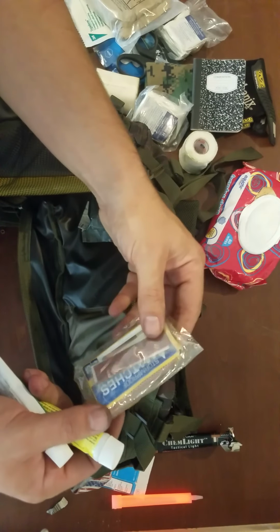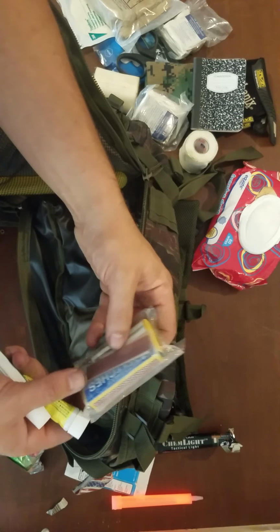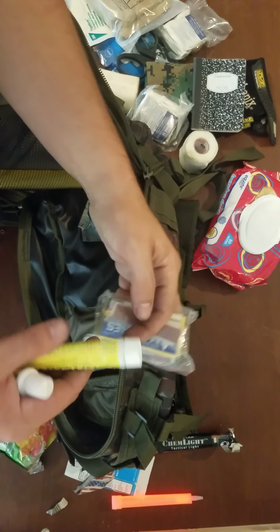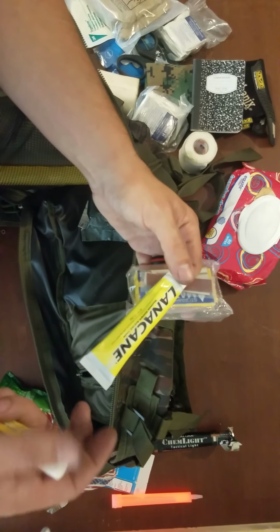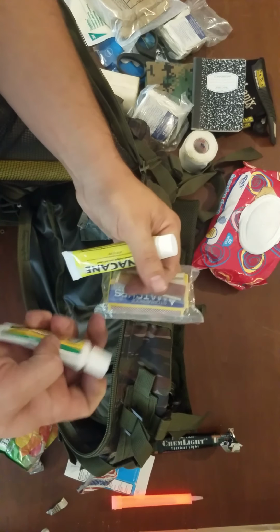Again, kind of a stormproof match. This was a better idea than having the other matches, but I kind of figured two as one. Being able to start a fire, or being able to cauterize something might be necessary. Lanolin or lanocaine, for bug bites and itches. You don't want to be someone scratching and driving themselves nuts. That's one thing right there.